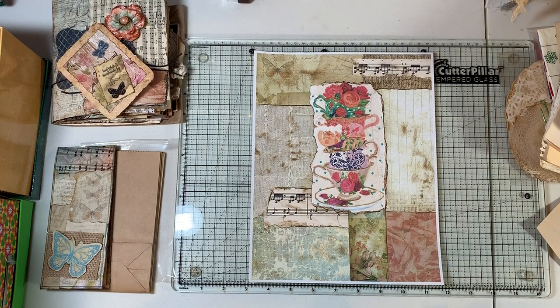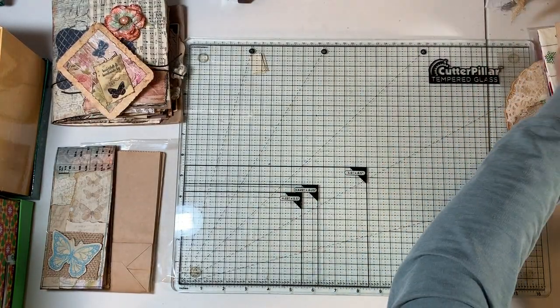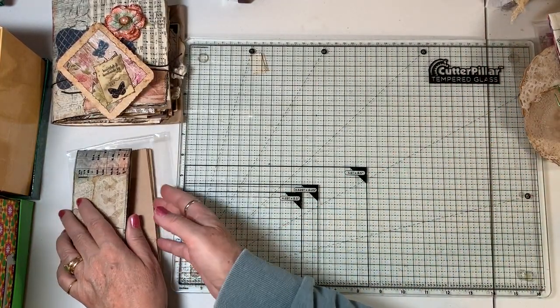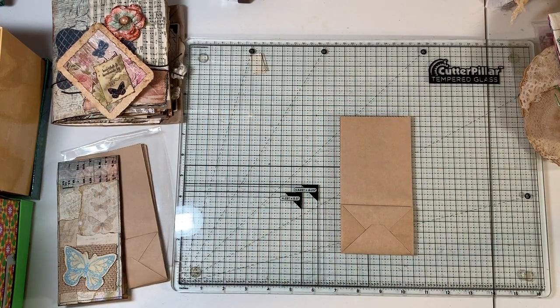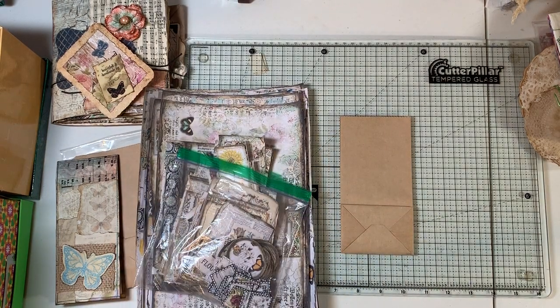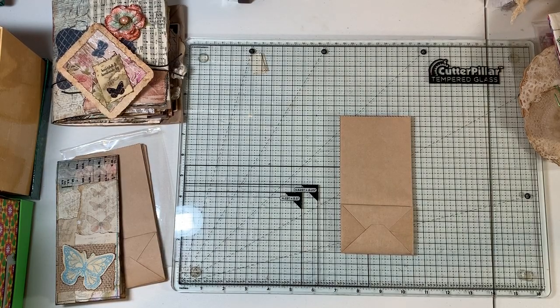Where are we time-wise? We have about 20 minutes. So let's make these couple of pieces of ephemera real quick. We'll do one of the bags. Where are my medieval mirage? They are right here. Let's make a medieval mirage one. Oh no, you know what I should do is I should use Amber's paper.